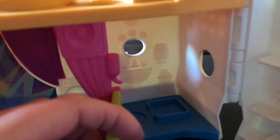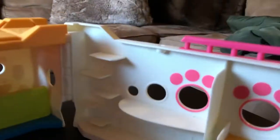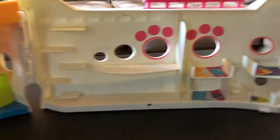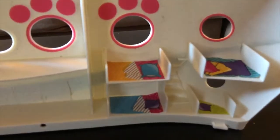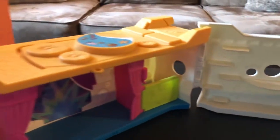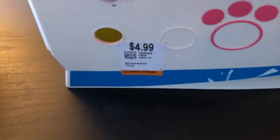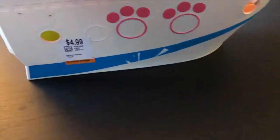So you could do a little show there, and this opens up. And that looks like maybe it's a little washroom. And then this is the little sleeping area. I'll just spin it around, it opens up. And it looks like a little sleeping area with little beds. Isn't that adorable? And this one was, let's see, $4.99 minus the 20 off. So not too bad of a deal on those two.